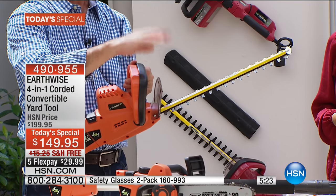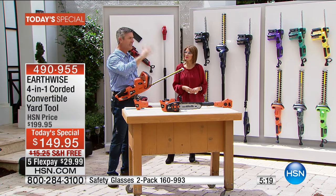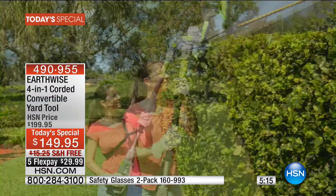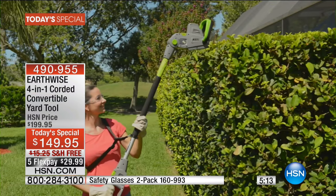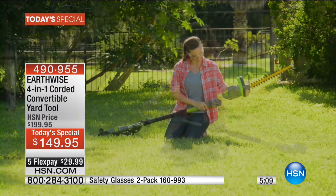You have those hedges, and it doesn't have to be 12 feet in the air. You'll use the pole hedge trimmer even on those moderately tall hedges. Because if you just have the handheld, even if they're maybe 5 or 6 feet tall, you'll be up on a ladder. And we're going to go out to the phones because Charlotte is joining us from Tennessee.